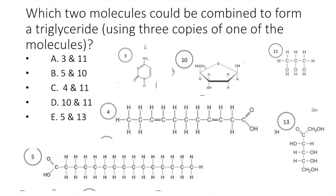All right, so which of these two molecules that I have here from our page of many molecules could be combined to form a triglyceride using 3 copies of one of these molecules? So first thing we should probably resolve and tell ourselves is, what is a triglyceride? What class of biological molecule is it? It is a lipid. Another name for a triglyceride is a fat. How do we make a fat? A fat is made from glycerol. So one of these molecules is glycerol, and 3 fatty acids.